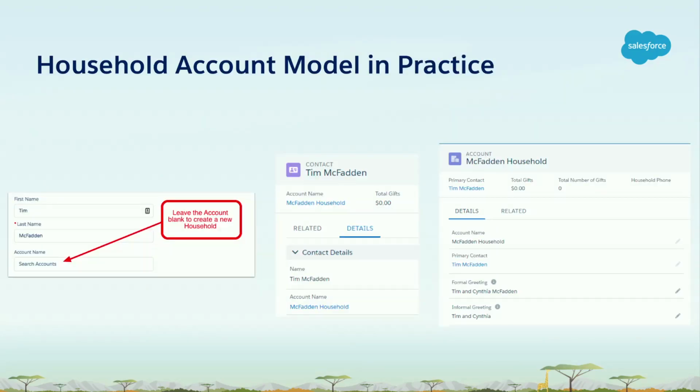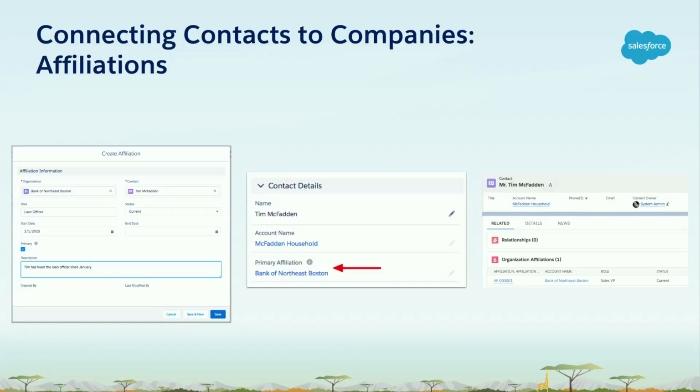So this is a little hard to read, so I'm probably just going to show this in the demo. But the short version is if you leave the account name blank when you're creating a contact, that household will be automatically created for you. I'll show it in the demo. This is what affiliations looks like. Kind of hard to read. We'll do the demo.